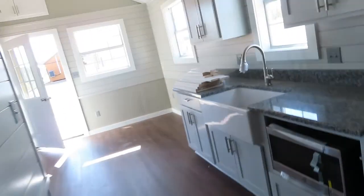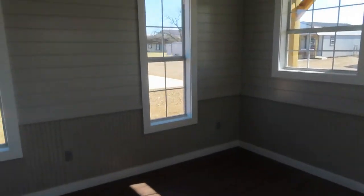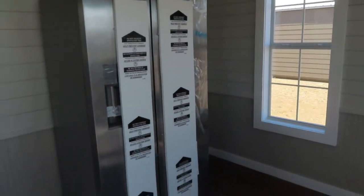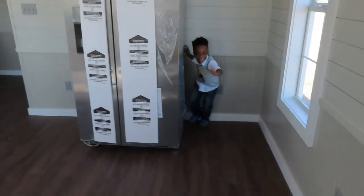So this is the range. A lot of windows. Where's my bear? Has anyone seen my bear?